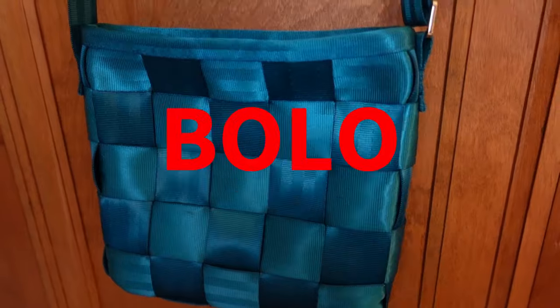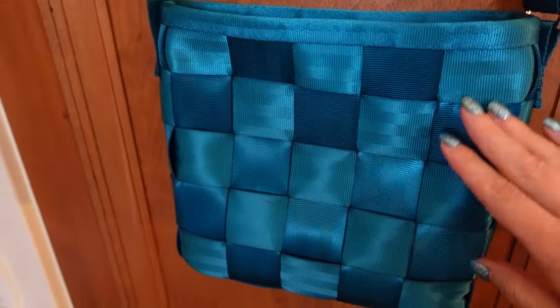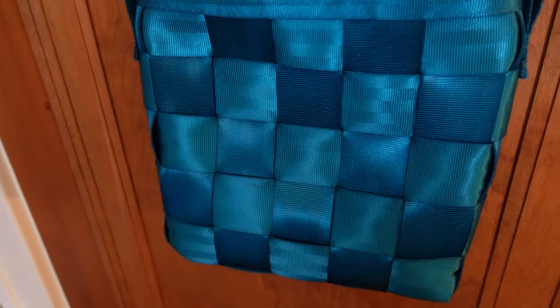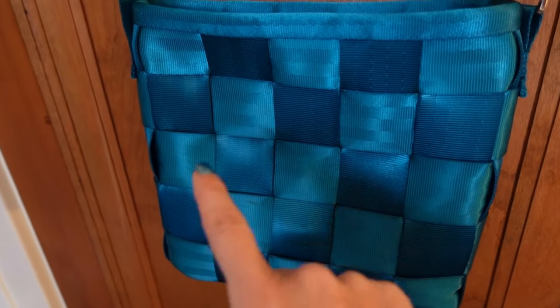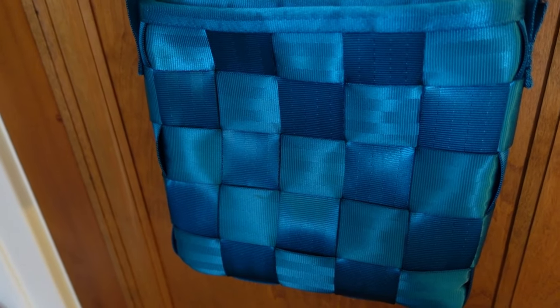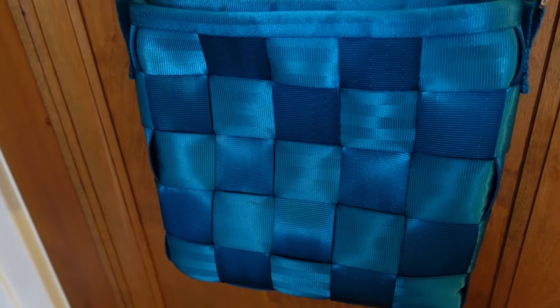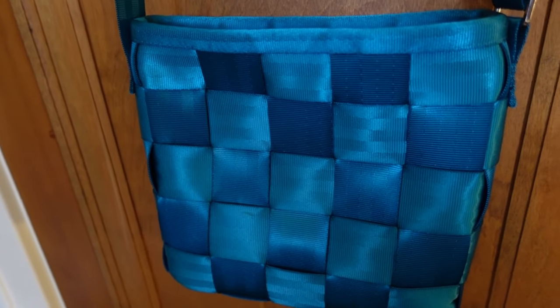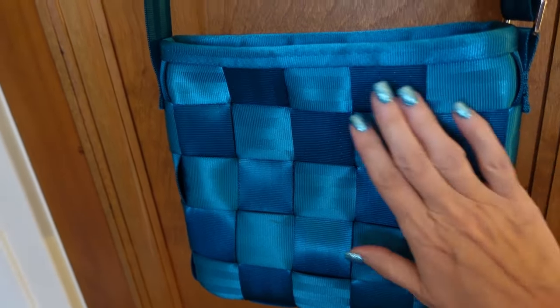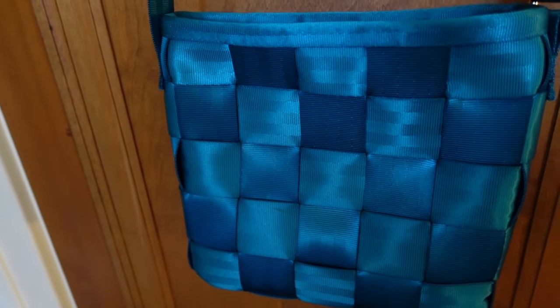This is definitely a bolo, but always look to see if it has the Harvey name tag in it. I came across one recently. You would have seen it in a Thrift With Me video. It was a brown one, looked almost like this. When I picked it up, I could tell right away that the quality of it wasn't there. The logo on the inside wasn't there. It was a knockoff. So only get the Harveys if you're looking for the bolo one to pick up.